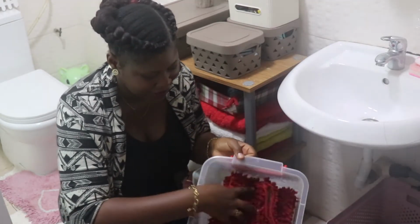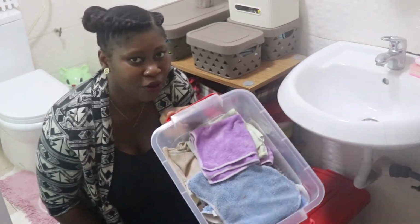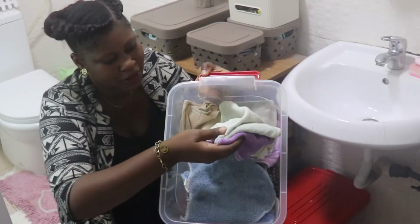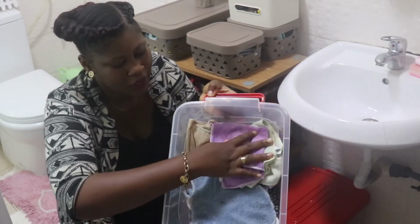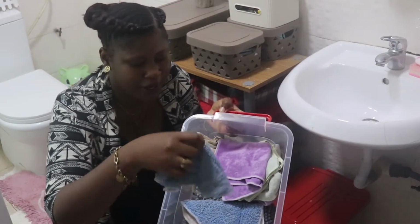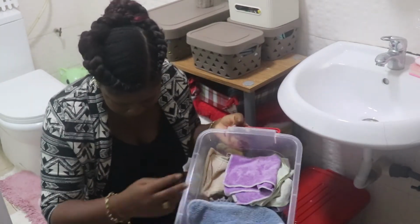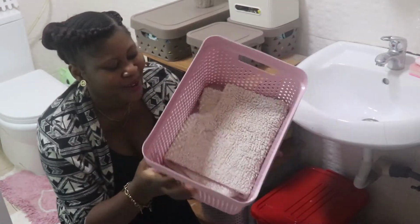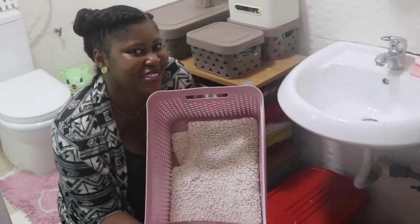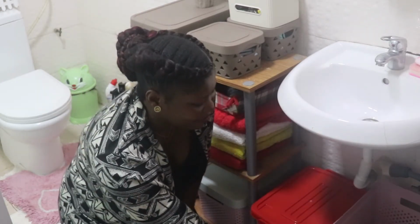my bathroom mats. I have this container where I keep all my rags. These are microfiber cloths which I use for cleaning, dusting and stuff like that. These are for my steam mop, also microfiber cloth. This basket holds my dirty floor mats, and so I keep them here until I have a full basket, and then I do a load of laundry.